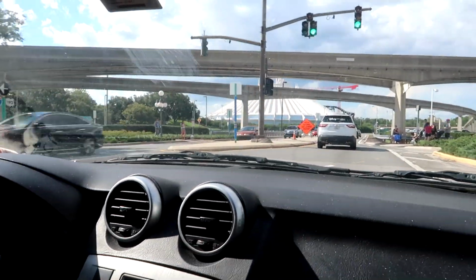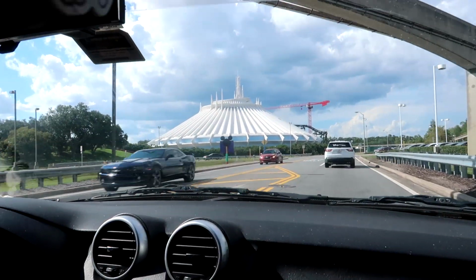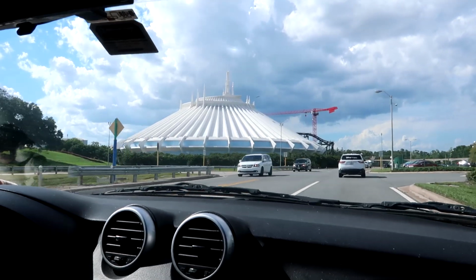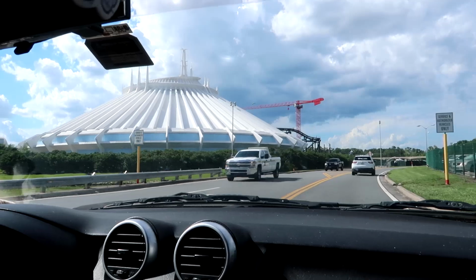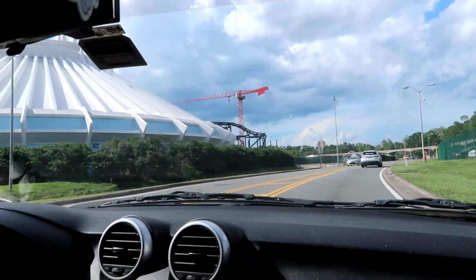We can see some of the TRON coaster out in the distance. The building for Space Mountain is so gorgeous. I always forget how big Space Mountain is until I see it from the outside, especially at night. Holy crap. You see the official bird of Disney? You're not funny. There it is.